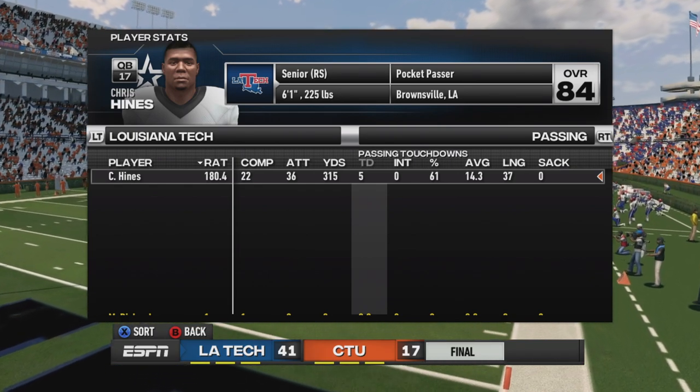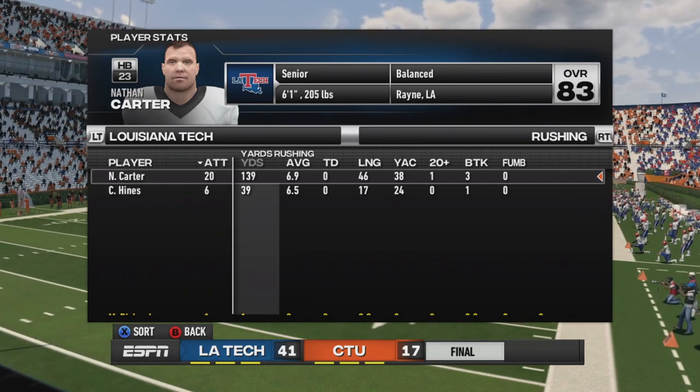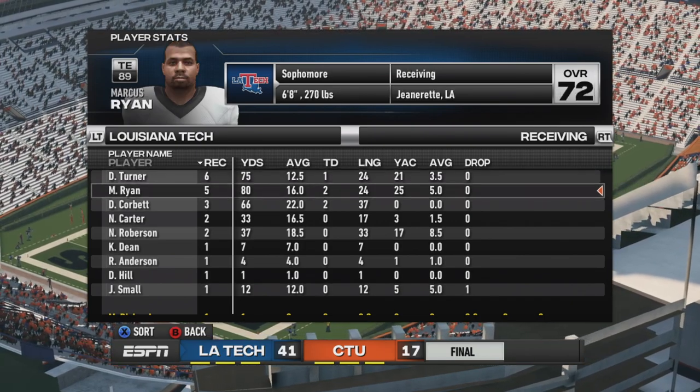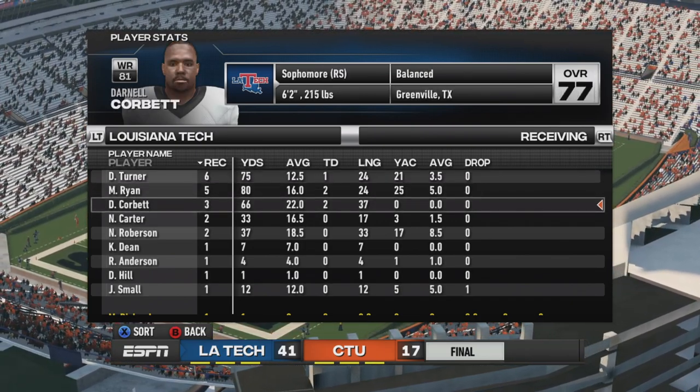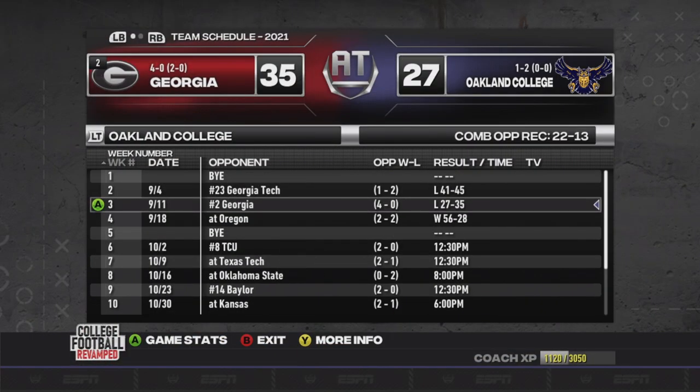Louisiana Tech, Chris Hines threw for 5 touchdowns. They get their first victory here on the road. Nathan Carter ran for 140. He also had 40 yards receiving as well. And they just spread the ball out. I mean, they just absolutely killed us through the air. Our secondary did not have a good day.